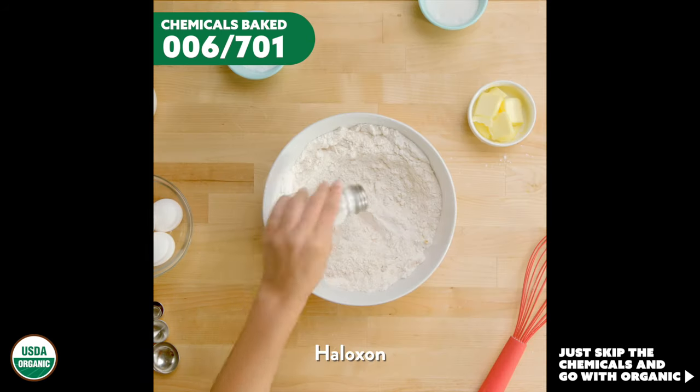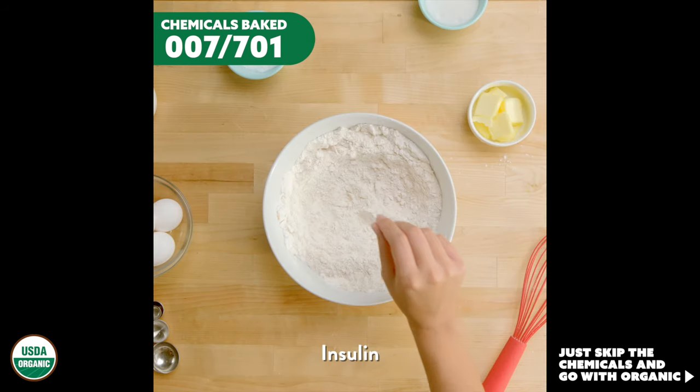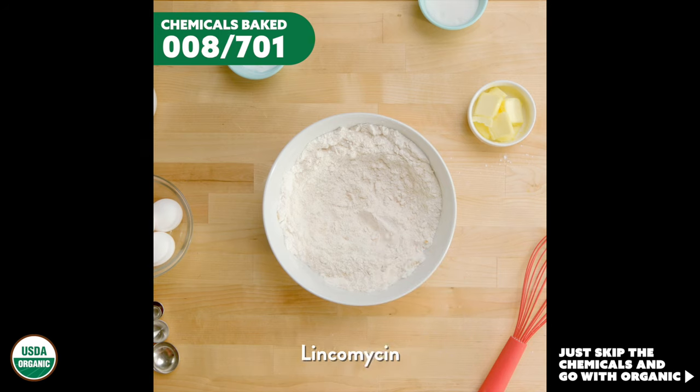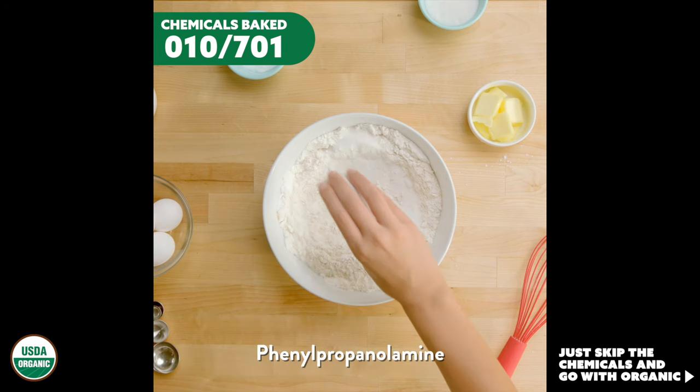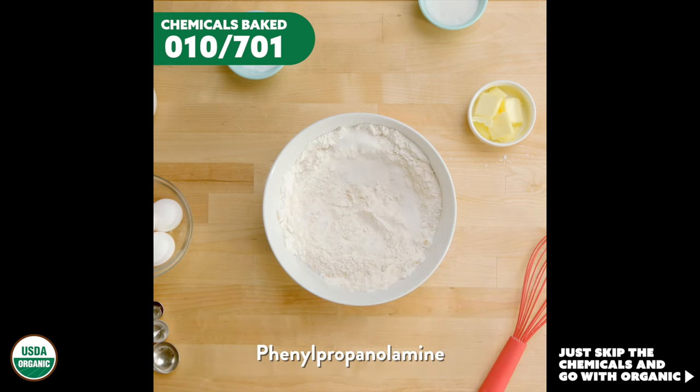You may also be adding a dash of haloxin and possibly a pinch of insulin. Maybe a sprinkle of lincomycin. How about a teensy bit of megestrol acetate? Or perhaps an itty bit of phenylpropanolamine?